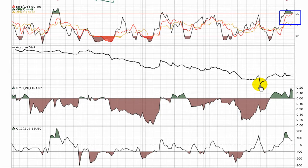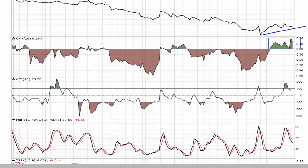Over the course of the last month, it looks like the accumulation distribution is trying to make some higher highs and higher lows. Tells me some buying pressure could be coming into play. That premise is also supported by Chaikin money flow being in the green. Tells me that over the last 20 periods, buying pressure is outweighing selling pressure.